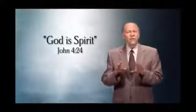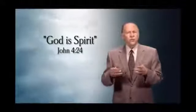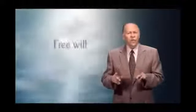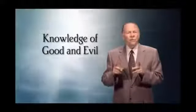Scripture explains that God is spirit, and even though mankind has fallen into sin, man's spiritual nature still retains a glimmer of the Creator's character. For example, man has a free will. Man knows the difference between good and evil, and only mankind has produced great scientists, composers, prophets, and poets.